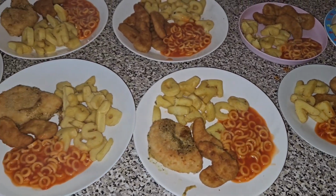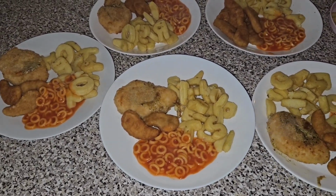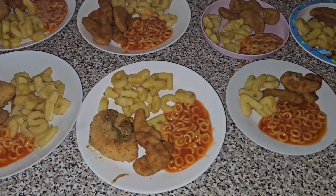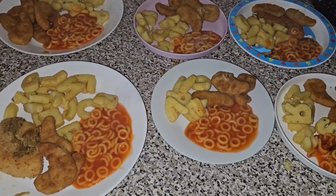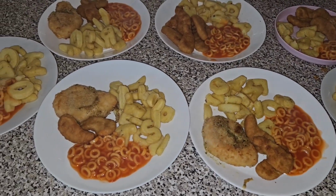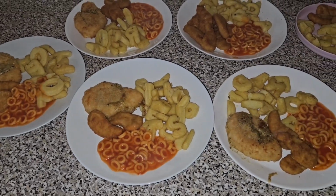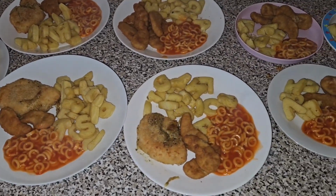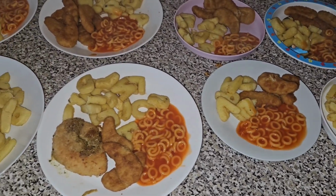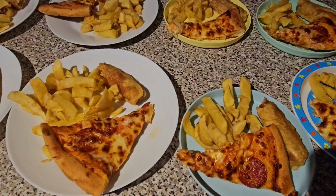We used 4 packets of the chicken dippers, 2 packs of the chicken Kievs, and 2 bags of the Alpha Bites. So that was £8 in total for those. Then we used 3 tins of the spaghetti, and I think it's 16p each from Morrison's. Oh no, I tell a lie, I got them from Sainsbury's. So these are the really cheap spaghetti rings.